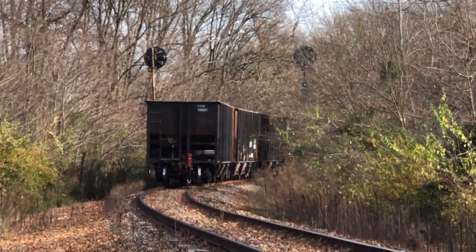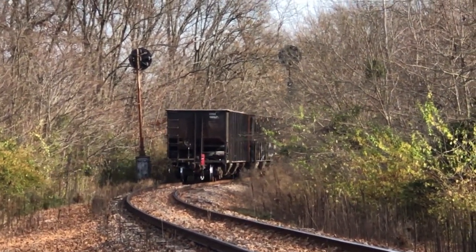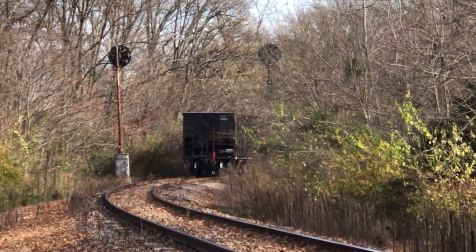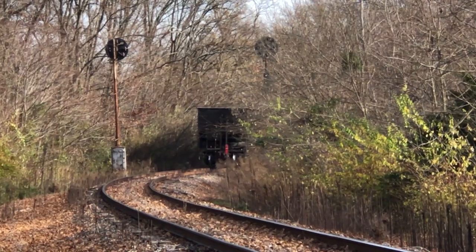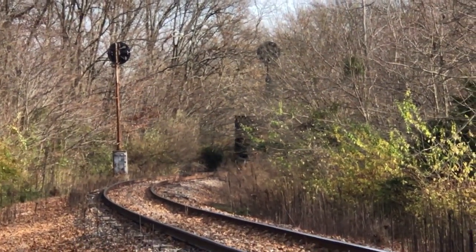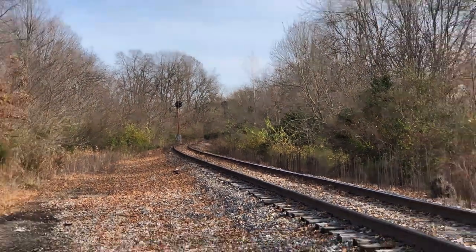They go past the old Norfolk and Western color position lights. Those were shut off around 2003, I believe it was. I used to love those lights when they used to use them. Really hate to see them get shut off. Those were really nice to have. They let you know where the trains were at. Well, they're entering Sardinia right now.